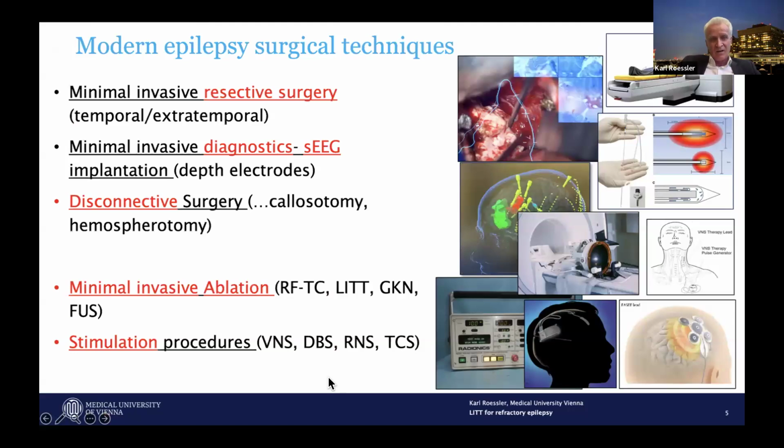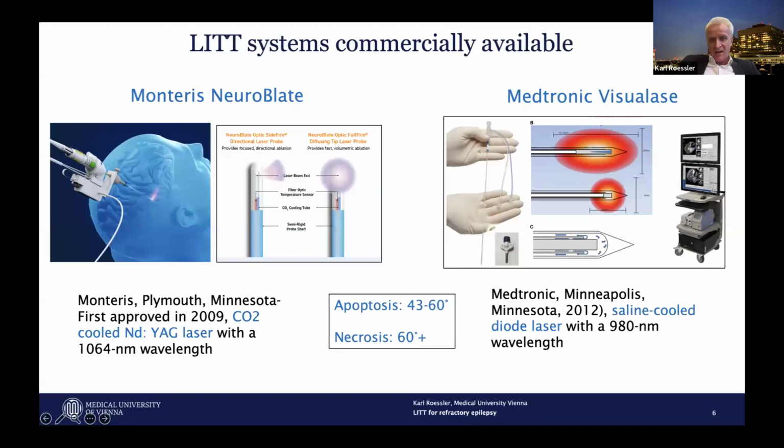What we are dealing with in modern epilepsy surgery are minimally invasive approaches. This also includes resective surgery approaches, of course, minimally invasive diagnostic procedures, disconnective surgeries, and of course we are talking about LITT, the minimally invasive ablative procedure, but also not to forget the stimulation procedures. We have heard already about the technical issues. We in Vienna use the Medtronic Visualase system. In Europe, it's the only available system.